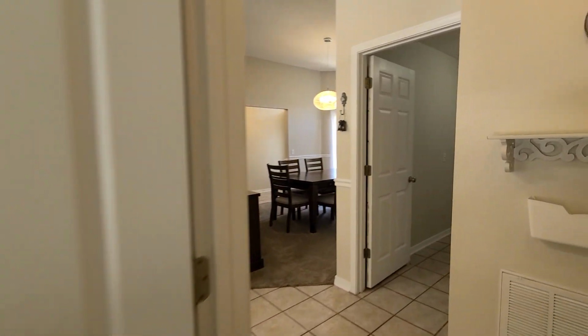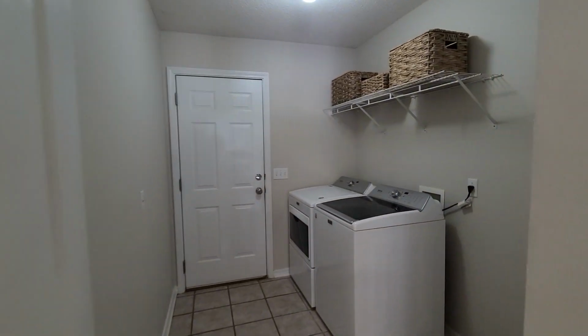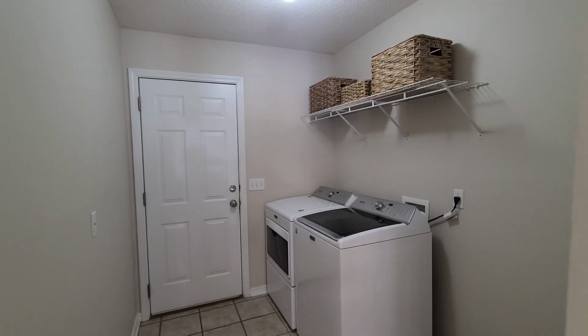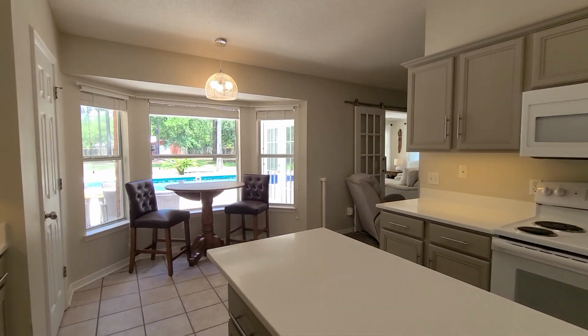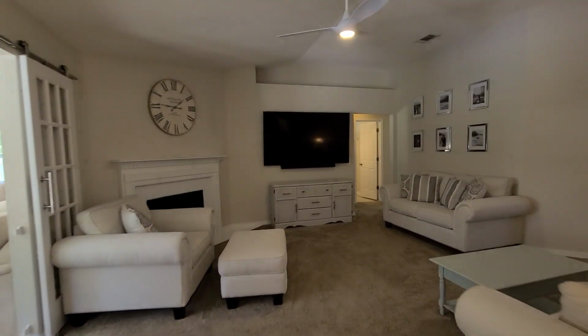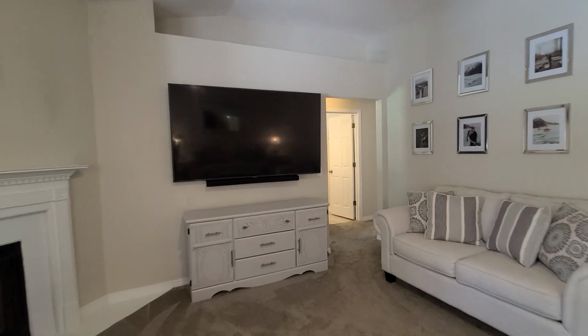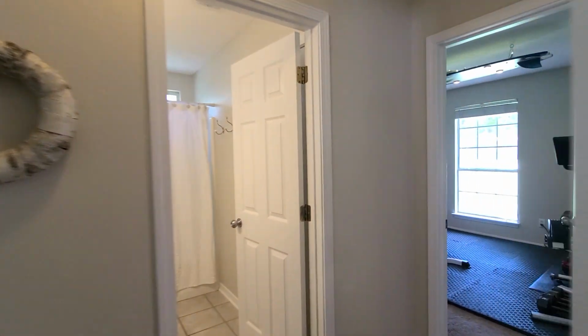Just off the primary suite, we do have our garage entry and laundry room as well. We have some additional storage above, as you can see. All right. I'm going to take you over to the other side and show you the bedrooms before I show you this awesome bonus room and their backyard that's just dying for you to come and entertain your friends and family.